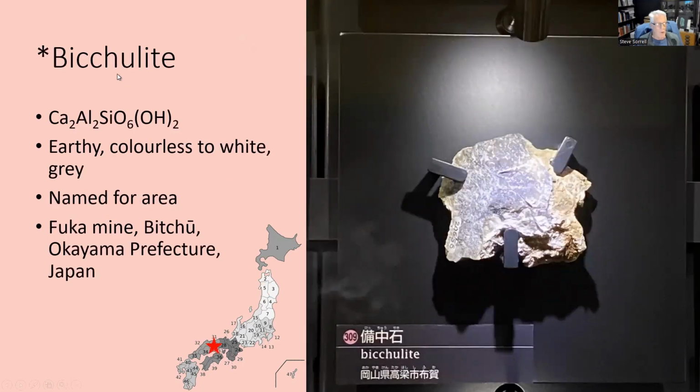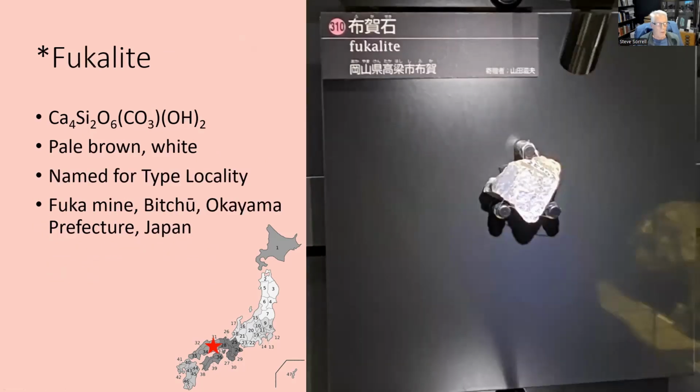Betulite. You'll see some that have an asterisk alongside. That's just an indication of the ones that I've got in my collection. Fucalite from the Fuca mine. A lot of the type locality minerals that are there are from the Fuca mine.